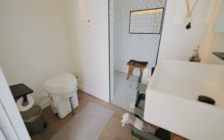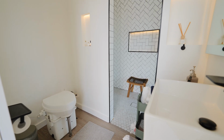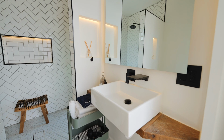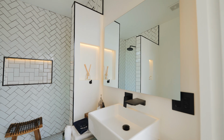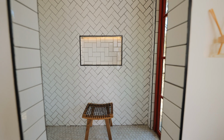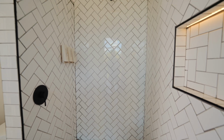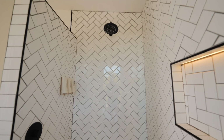It's divided into two sections. This first section is where your composting toilet is and your vanity with this huge mirror right here, and they leave all the towels here for you. And it's pretty spacious in here, and it even gets more spacious through this other walkway is your actual shower. The shower is huge. There's tiling everywhere on the floor.